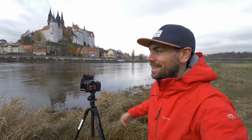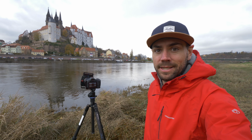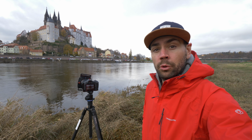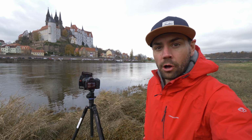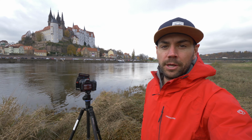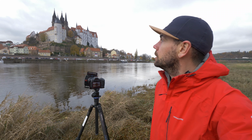Made it to Meissen and the famous Elbe River. This is another ancient castle here in Saxony, Germany. And this is not too far away from Dresden, which is the old capital of the Saxon Empire, where Augustus the Strong was the ruler for many years. It's just got an incredible history in this part of Europe. And you can see the beautiful architecture still standing.